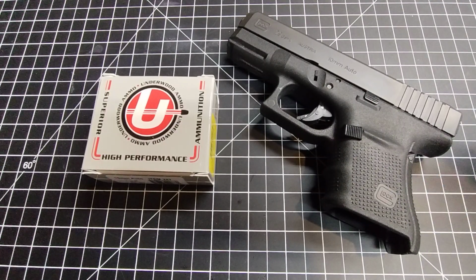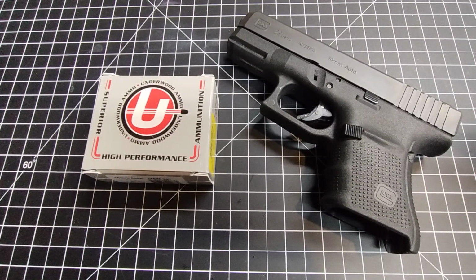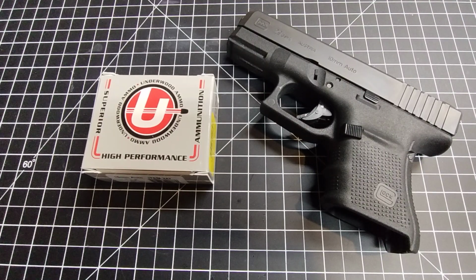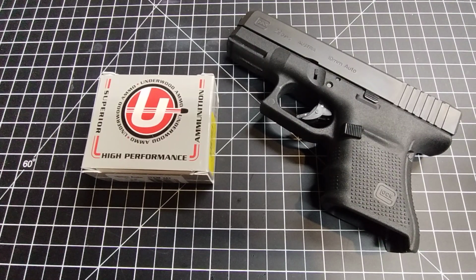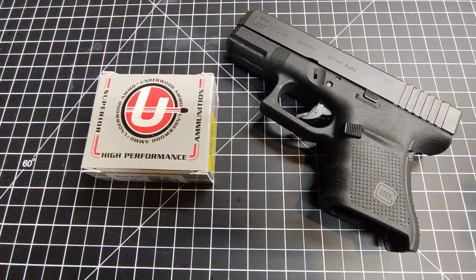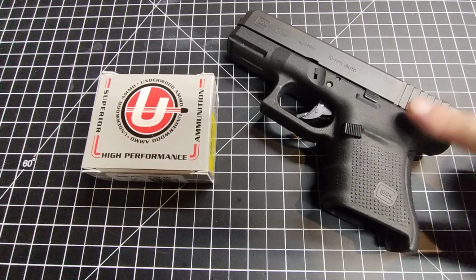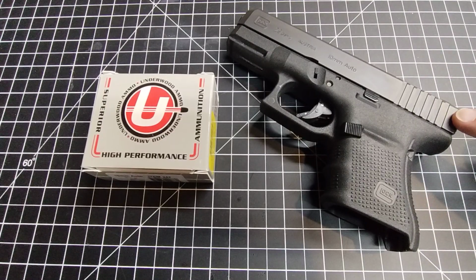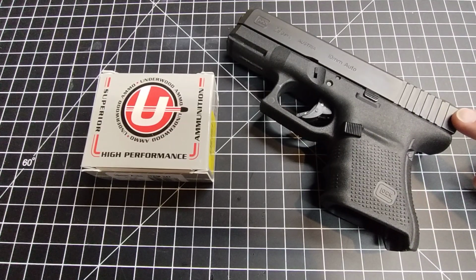Now, personally, I tend to carry smaller handguns. A lot of times I'll carry a 22. I always say that. But if I wanted, for some reason, to carry the most powerful handgun that made sense, this is my choice. This is for those of you who are not familiar with this. I do have a video on this gun. This is the Glock 29.